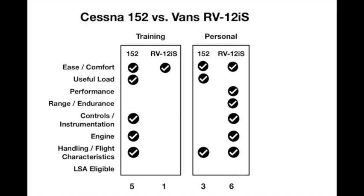The RV-12 got no marks for handling in the trainer role because I believe its lightweight makes the airplane too squirrely down low for a novice trainee. In the personal role, the 152 can work well enough for travel. In fact, I had one for years and enjoyed it immensely. It only falls short in a direct comparison to the newer RV-12, which has more capability. In this role, I didn't discuss price. That could be a big factor for you when acquiring a plane for personal use. If price is your number one concern, then go get a 152.